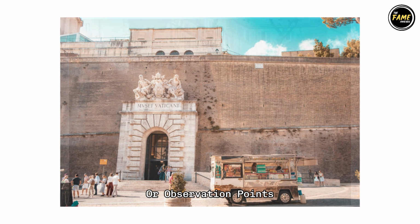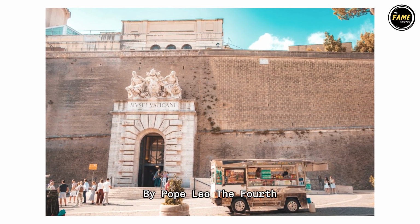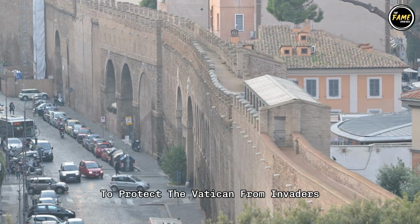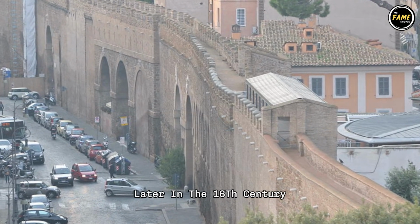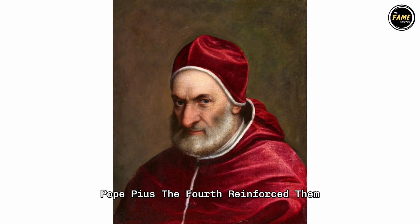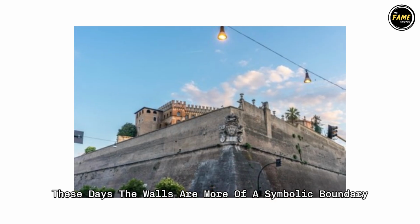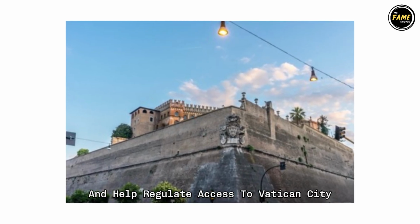or observation points. The walls were first constructed in the 9th century by Pope Leo IV to protect the Vatican from invaders. Later, in the 16th century, Pope Pius IV reinforced them. These days, the walls are more of a symbolic boundary and help regulate access to Vatican City.